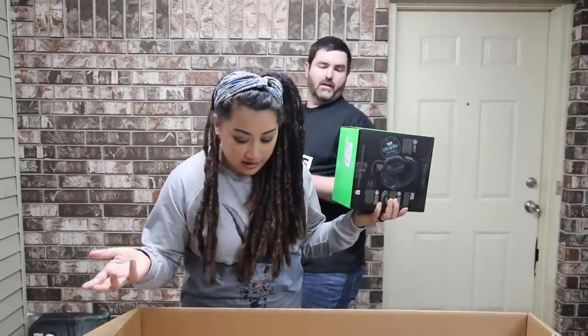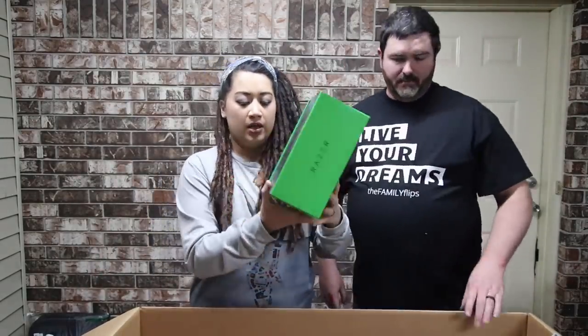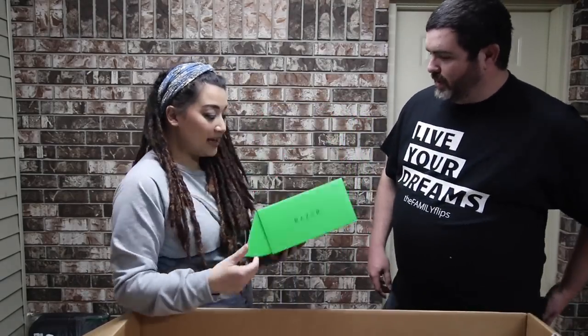We're nearing the end of the box. We've got one, two, three, four, five, we've got six items after this one. So this is a Black Shark Pro wireless sports headset.